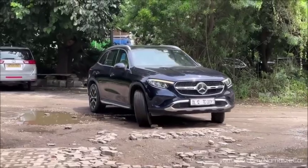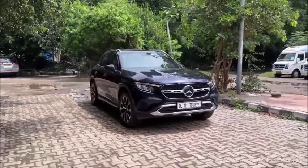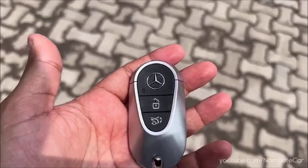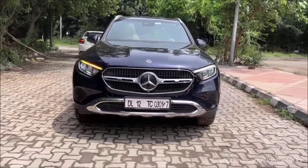Introduction. The Mercedes-Benz GLC SUV has been one of the best-selling SUVs from the German luxury carmaker worldwide. In India too, the GLC has been one of the strong sellers in the company's portfolio, with more than 13,000 units sold to date. The first-gen car came to the end of its life cycle earlier this year and as a result, was discontinued in India.